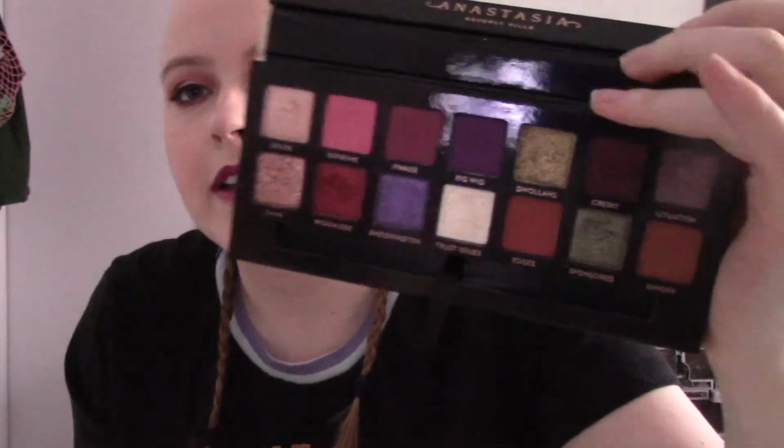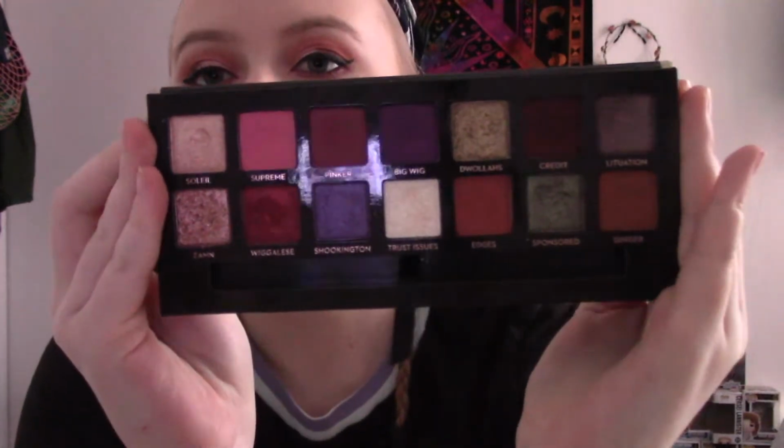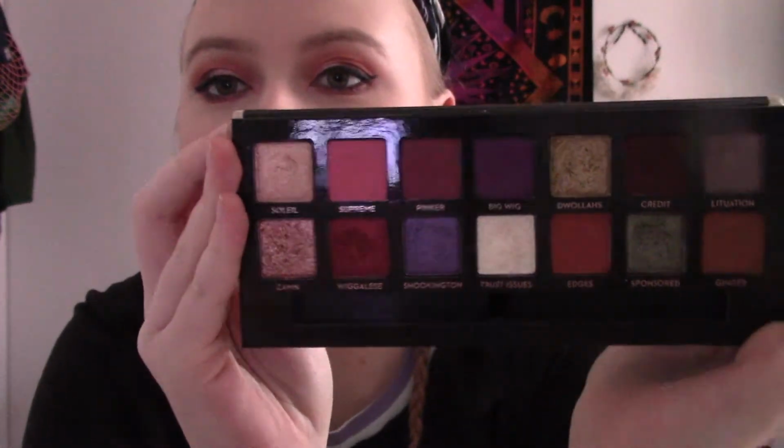These are both from Anastasia Beverly Hills. The first palette is limited edition, and it's available at Nordstrom, I think, and I think the Anastasia website. This is the ABH Jackie Aina palette. God, these all released like two years ago. When did this release? Last year? I don't know. Anyway.